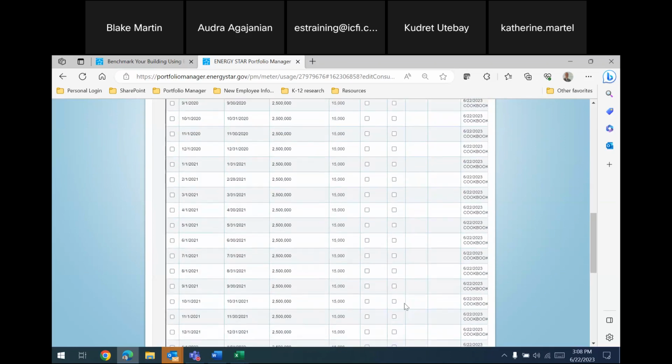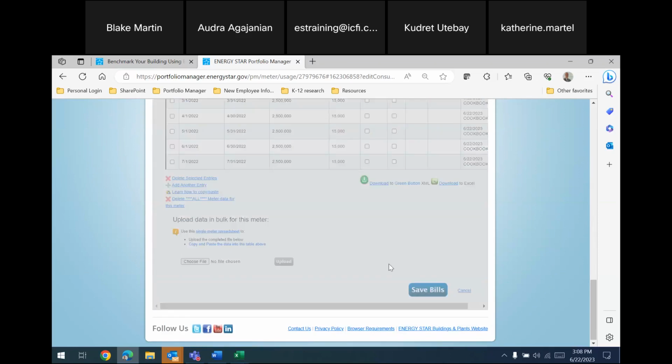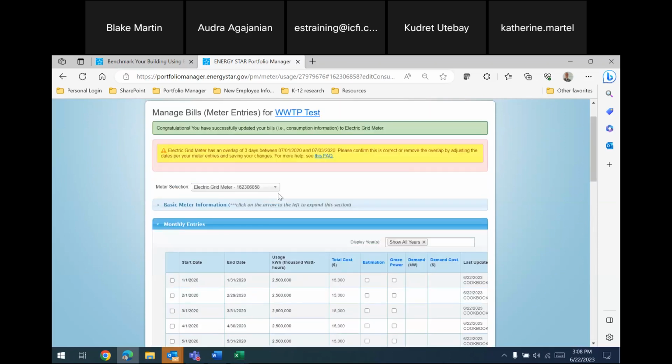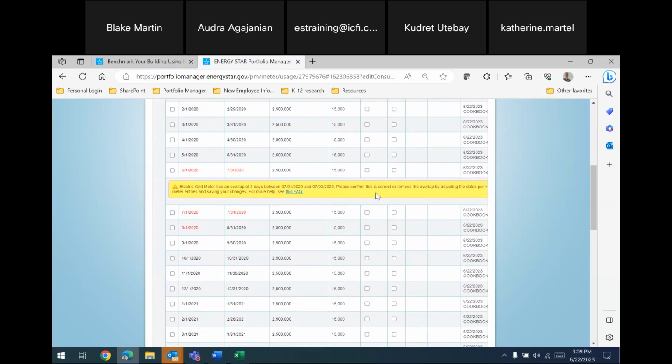So if we go down and save that, which is an incorrect problem, you'll notice we get this red text box. Portfolio Manager letting us know that we have 3 days of overlap, which is from July 1st to July 3rd. Now, if you do have multiple days of overlap, they will show up all as warnings here. You don't need to go searching for them if you have years of data. Portfolio Manager makes a nice text box right where you need to adjust and correct the data.